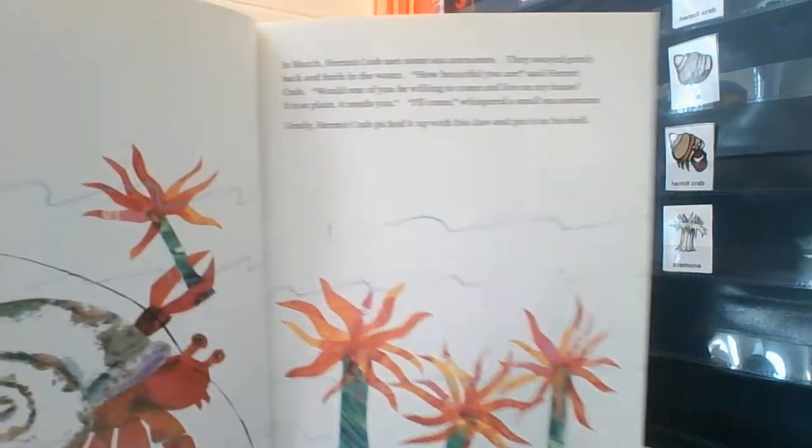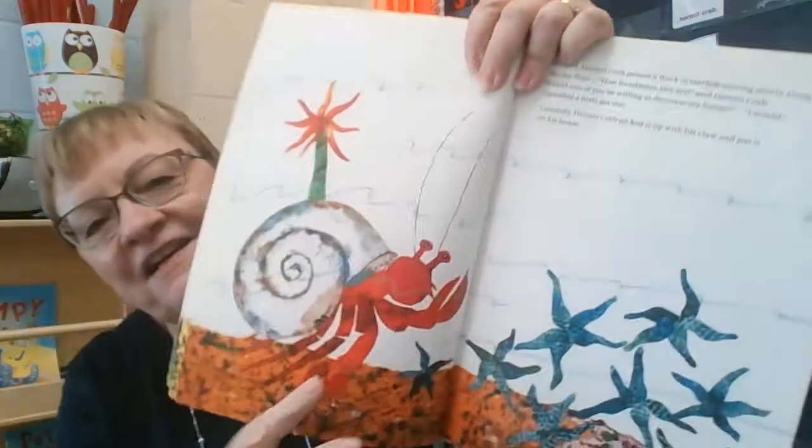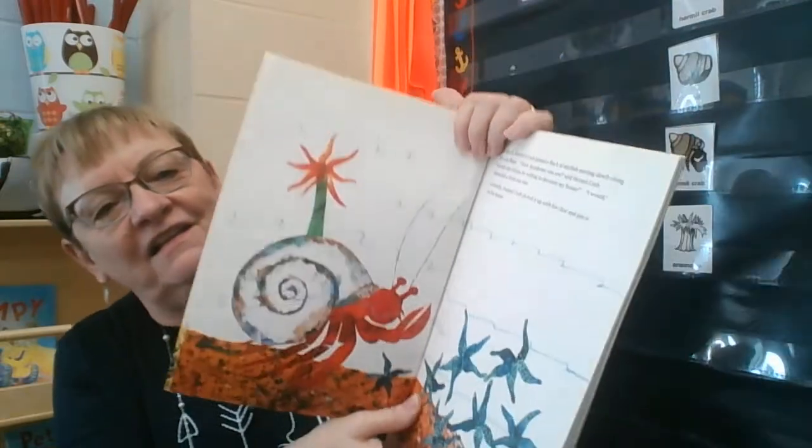They swayed gently back and forth in the water. "How beautiful you are," said the crab. "Would you be willing to come and live on my house? It is so plain. It needs you." "I'll come," whispered a small sea anemone. Carefully, Hermit Crab picked it up with his claw and put it on his shell. One little sea anemone said yes. And can you see it? There it is, right on top of his shell.